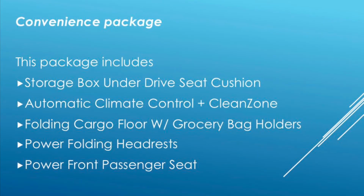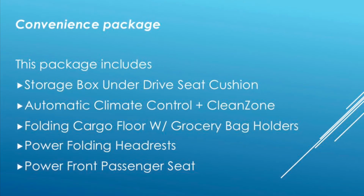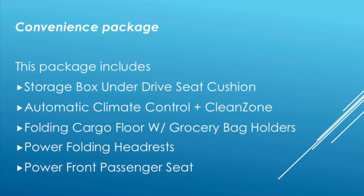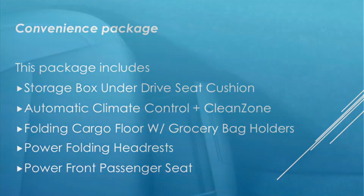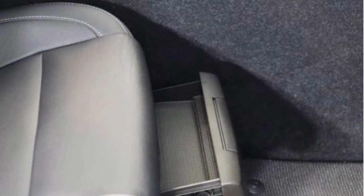When they delivered the car, I noticed there were a lot of options missing, so I decided to make this video because by my calculations, there's $2,300 worth of options that were in the 2019 XC40 Momentum that are not included in the 2020 Momentum. One of the packages that is missing is the convenience package, which contains many really cool features. This package includes a storage box under the driver's seat cushion, which I found very handy to store things. You could put the manual in or any cloths to clean the screen.